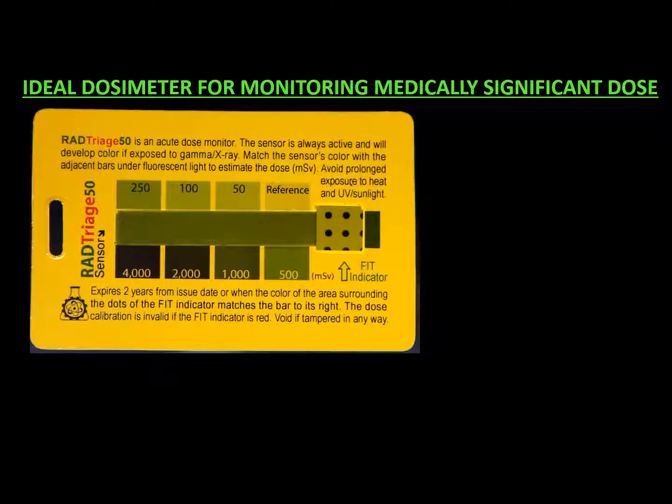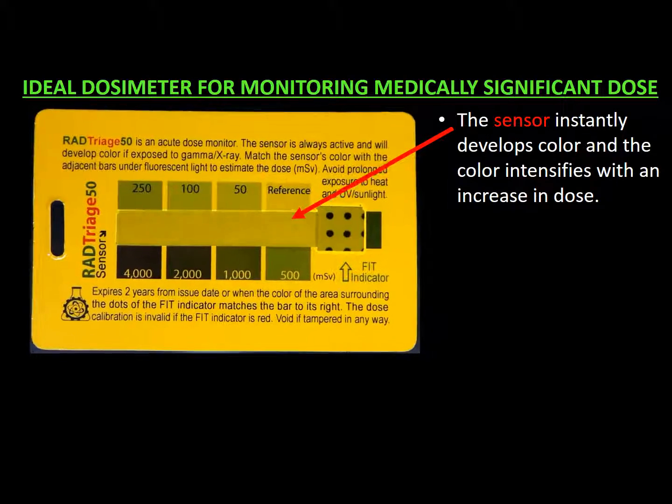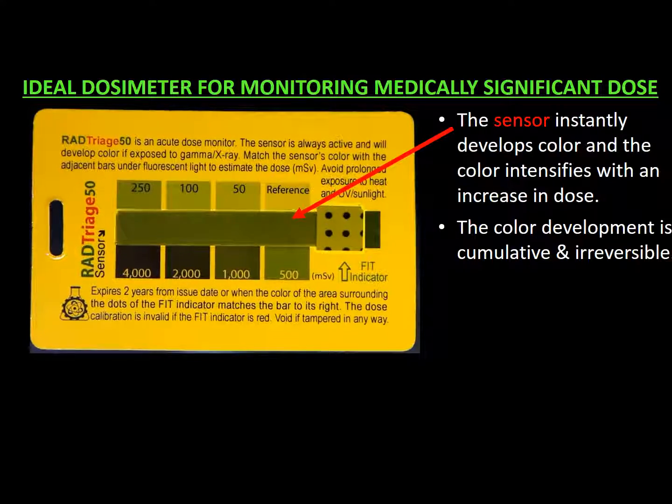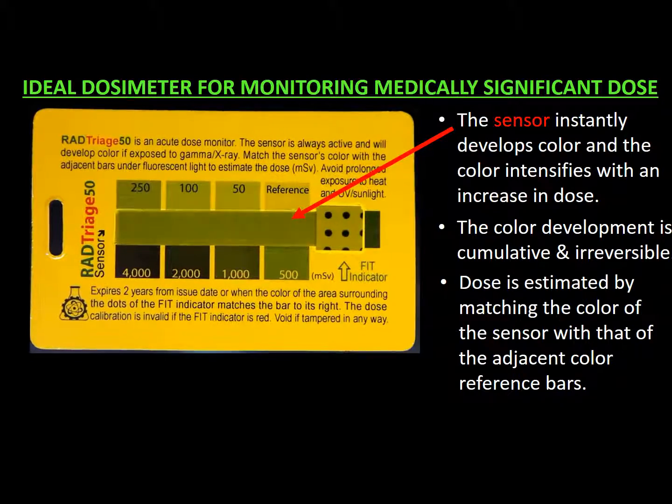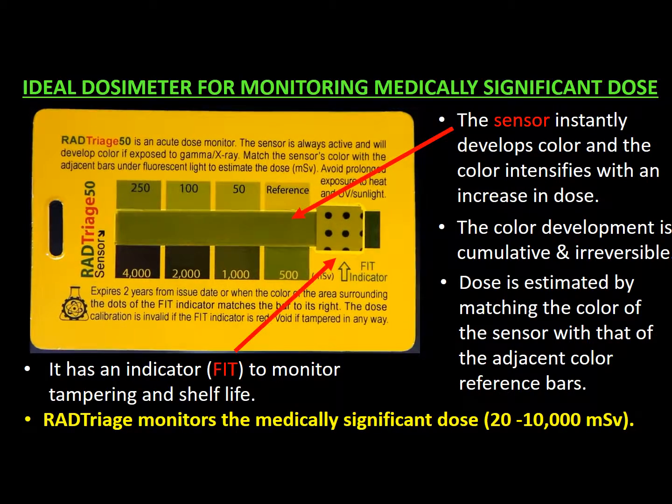RADTriage is an ideal dosimeter for monitoring medically significant dose. The sensor instantly develops color, and the color intensifies with an increase in dose. The color development is cumulative and irreversible. Dose is estimated by matching the color of the sensor with that of the adjacent color reference bars. It has an indicator, FIT, to monitor tampering and shelf life. RADTriage monitors the medically significant dose of 20 to 10,000 MSV.